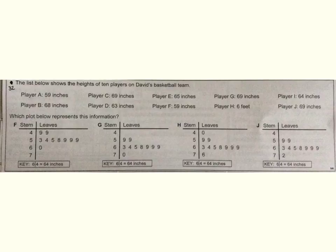Which plot below represents this information? One thing I always like to ensure that you look at is the key and the fact that the stem is the tens place and the leaves is the ones place in this case.